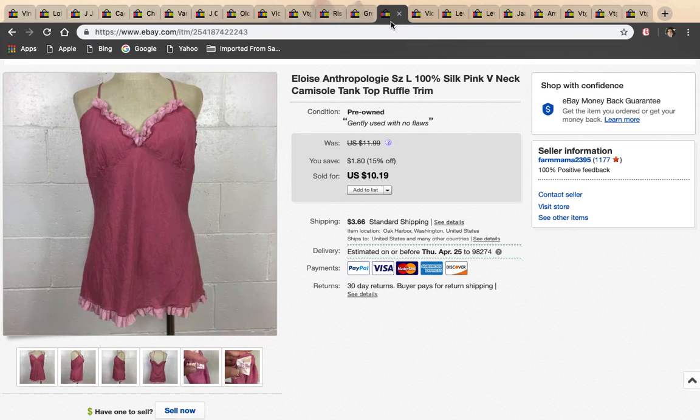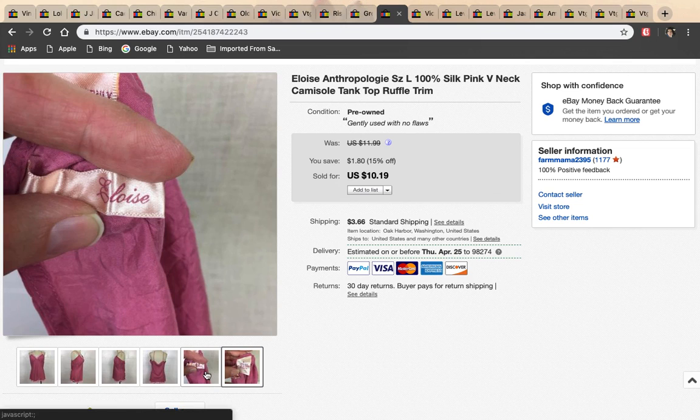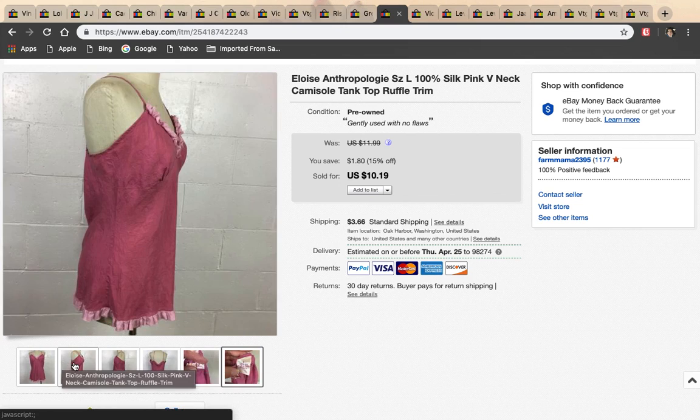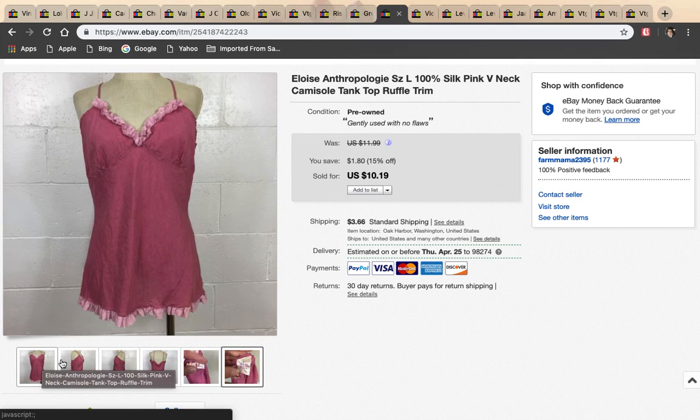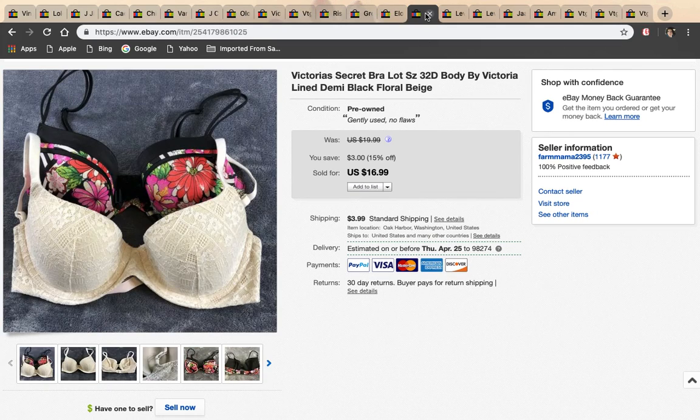This I've had in my store for a long time, as you can see from my backdrop. This is an Eloise, which is an Anthropologie brand, and it's 100% silk. It's just like a little tank top, and I had sold it once before, and they returned it because they said the color wasn't bright enough or something, so I'm not sure what that was about, but anyway, it finally sold. I took a best offer of $8 on that.